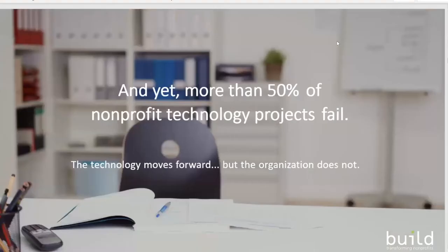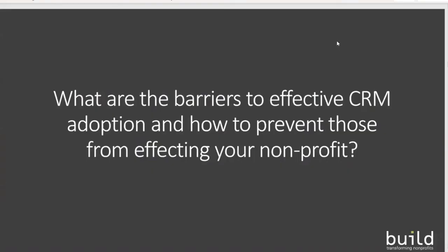So the latest reported CRM failure rate is actually at an all-time high. I think it's at 63%. And that's because new technology can be really powerful, but it can't transform a nonprofit on its own. A new system brings new processes, automation, information, roles and responsibilities. And that's a lot of change, and resistance to change is a given in most CRM adoptions.